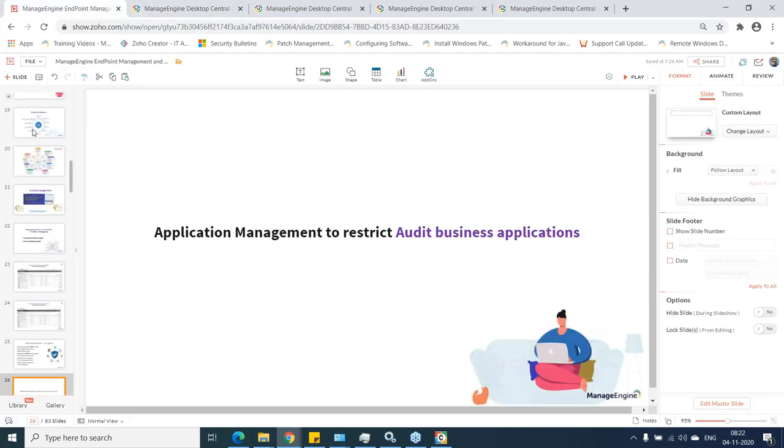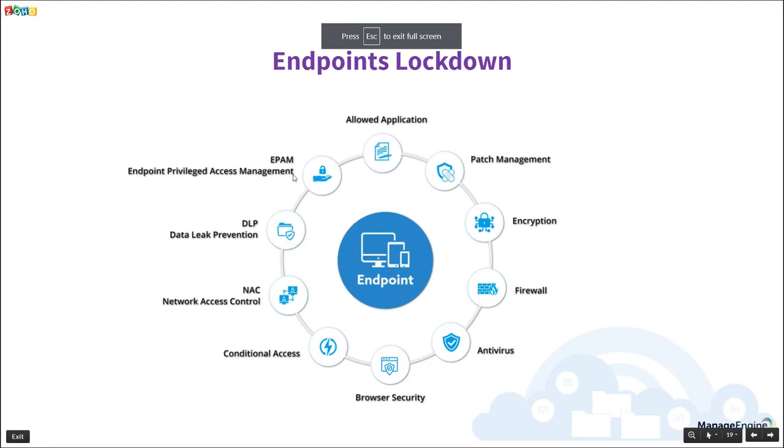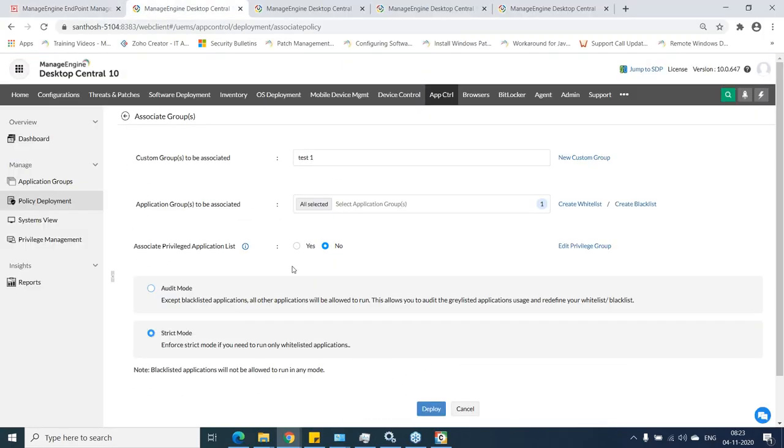Now you have two modes. Either you can say audit mode or a strict mode. If you go into audit mode, except for the whitelisted applications, if there are any other applications running in the background, I will allow them to run. That's audit mode. I'll only report it to you saying, hey, you have a whitelist of applications.